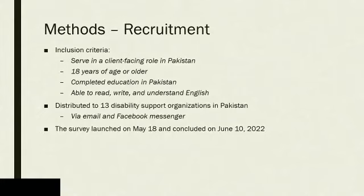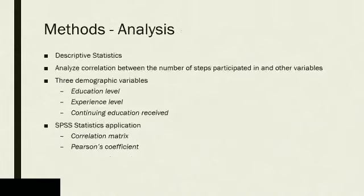Then the survey was distributed to 13 disability support organizations in Pakistan via email and Facebook Messenger, and it was launched on May 18th and concluded on June 10th, 2022.